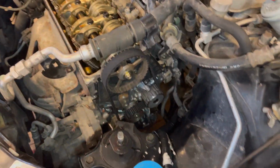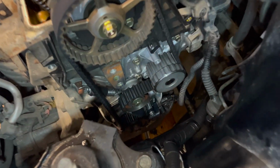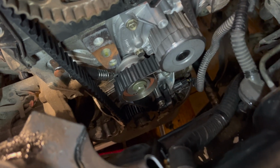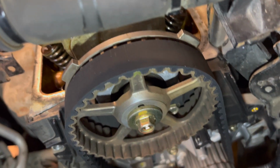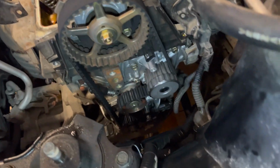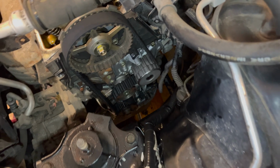Okay, here we are. The new timing belt and water pump and tensioner pulley are all installed. And the moment of truth will be when we fire this thing up. And hopefully it's in time. And it'll be good for another 160,000 K.